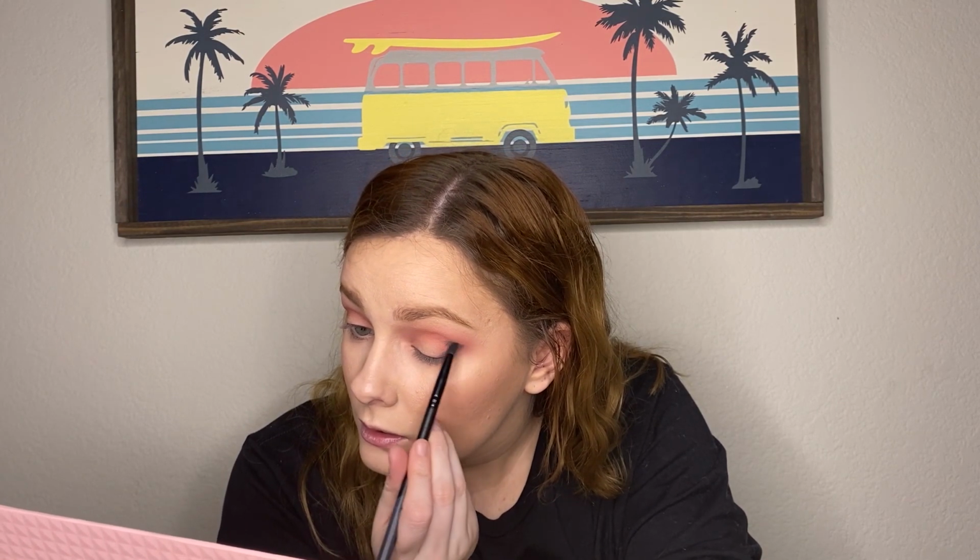So we're going to take, this is the, is it Sosu or S-O-S-U? I think it's Sosu X Kaylee brush from the brush set that they did together. It's the SK04. I'm going in with the shade GF, and I like this one because it's really skinny, and I'm just going to put that on the outer corner. And that's it, and we're just going to use it to deepen.